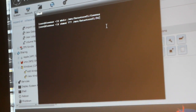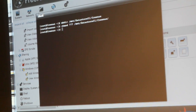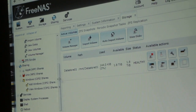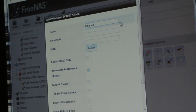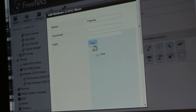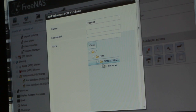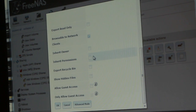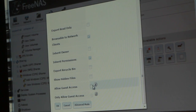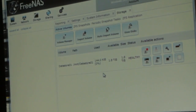All right. There he is. I'm going to get out of my shell. I'll go to add a Windows share, call it FreeNAS. I'm going to browse to the folder I just created. Inherit permissions and allow guest access. Like I said, I don't want any restrictions. I don't feel like battling permissions right now.